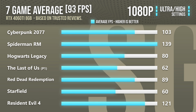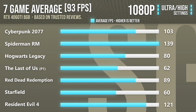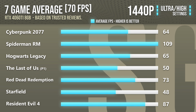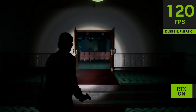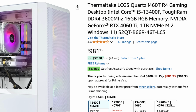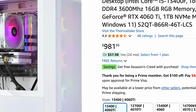In fact, you can expect over 100 FPS on average in high demanding games, high to ultra settings at 1080p and over 60 plus FPS on average at 1440p without DLSS. So again, I do recommend you turning on DLSS or lowering the settings to medium or high at 1440p in very high demanding titles. Here you also get 16 gigs of RAM and a 1TB SSD, which is the standard for gaming. Looks amazing, all white with RGB, and the total price is just under $1,000 by the time of filming.